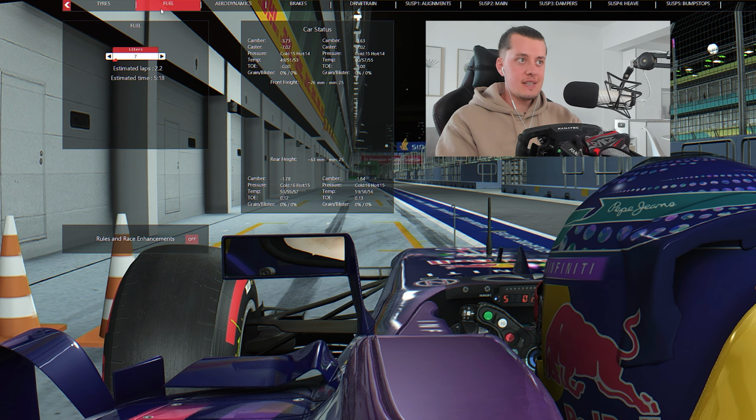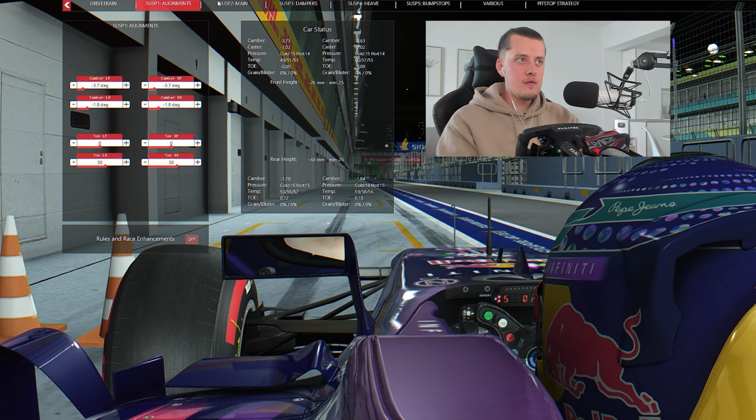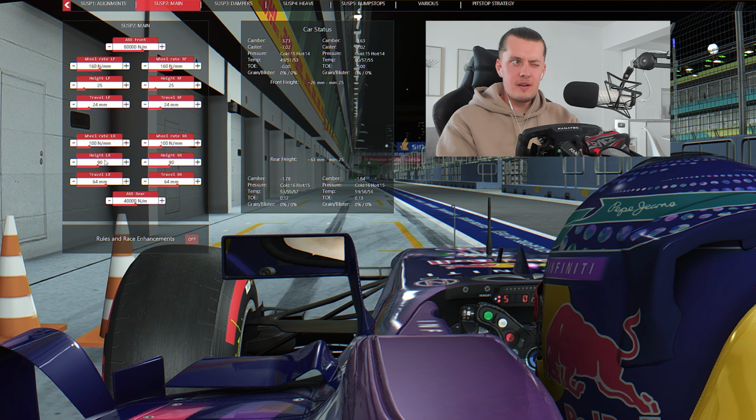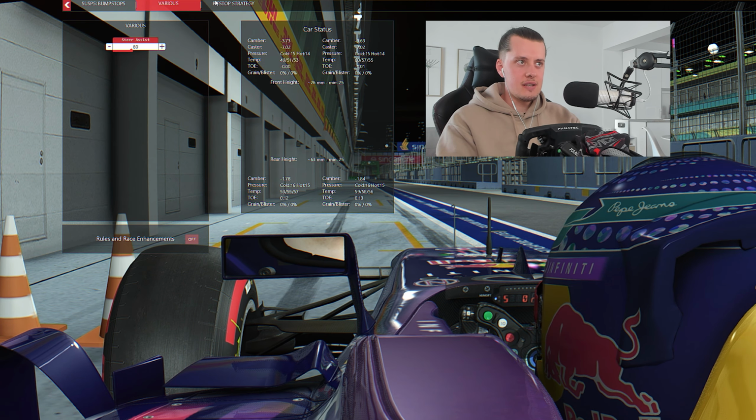Brakes were set to 55.5 on the lap. That's an in-car adjustment because you can't do 0.5s in the setup. Drivetrain default. Suspension alignments default. Main suspension, I went down on the front ride height and the rear ride height. I believe 10 on the rear, 15 on the front to have a bit more rake. And then everything else is completely default. And there we have it.